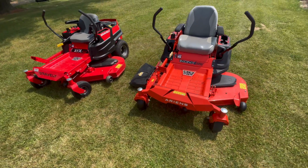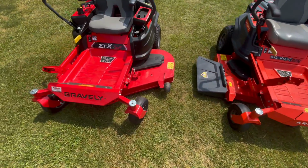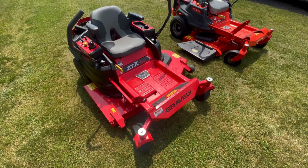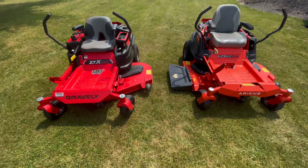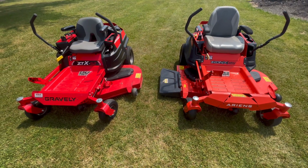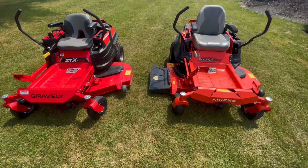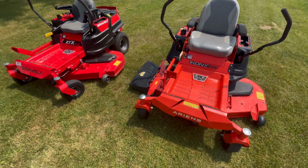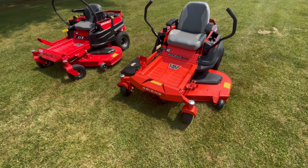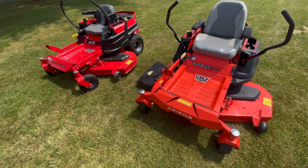I know these are older models. The Ariens is an 18 and the Gravely is a 19. But these two are so close in year, around the same time. Now you will find newer models on the shelf that also share a lot of similarities. But if you're in the market for a Gravely or an Ariens or anything in general, a 52-inch deck, this will be a good video to watch so I can point out some goods and bads about the mowers.